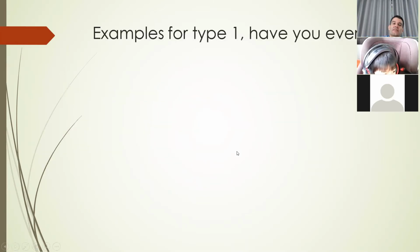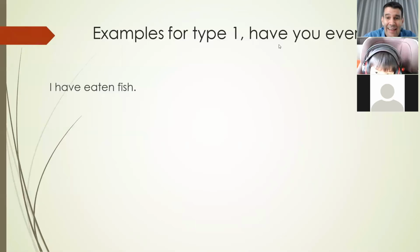Okay, so I'll write some examples. So have you ever, this is like could, to say could in English. So first one, I have eaten fish. So the subject is I. The next word have or has, for I we use have. Verb 3 of eat is eaten, and then what I eat is fish.